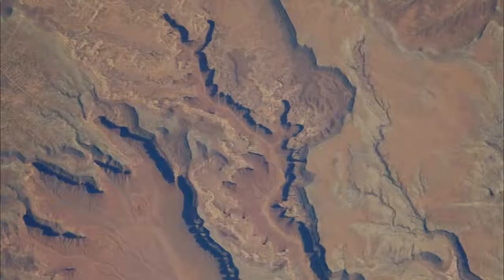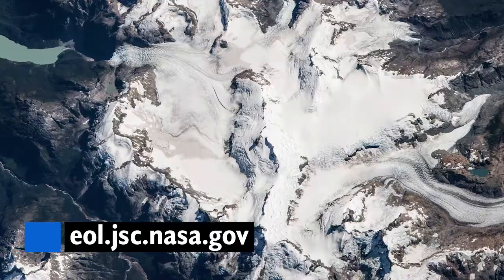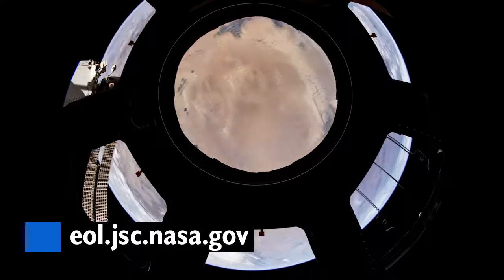Station crew members take thousands of images of planet Earth during their time on board the space station. Head on over to eol.nasa.gov to check out the gateway to all astronaut photography.